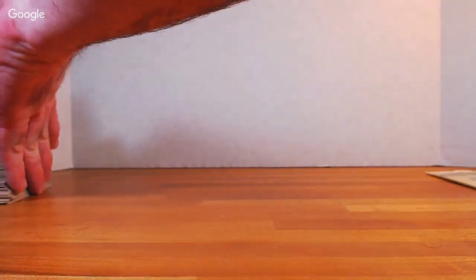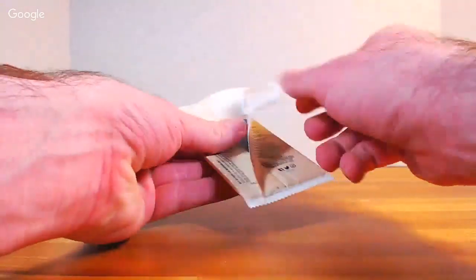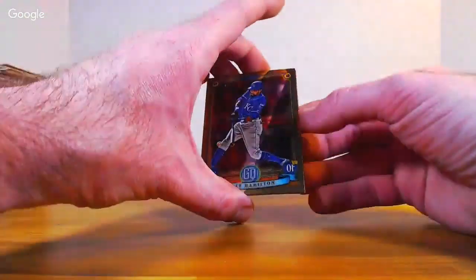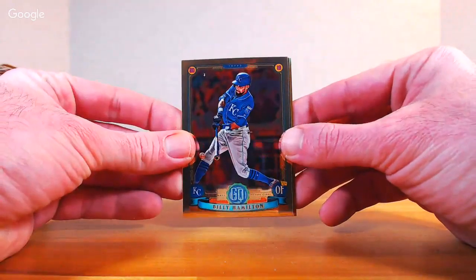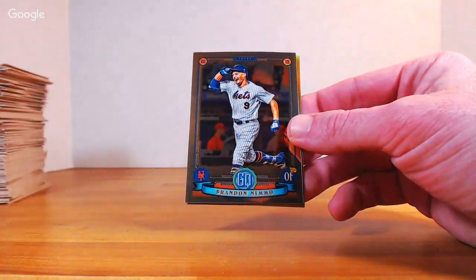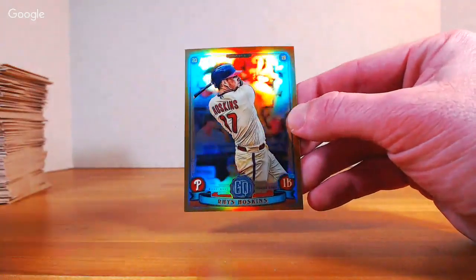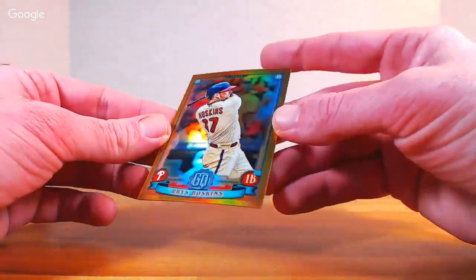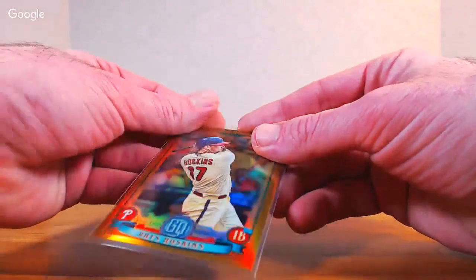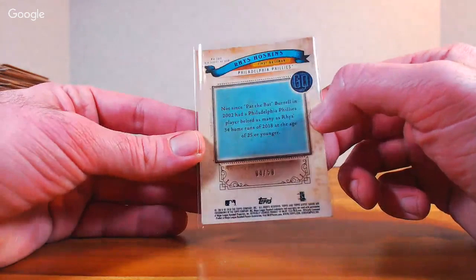All right, that does it for the boxes. Let's see how we did in the box topper. Got Billy Hamilton for the Royals. Brandon Nimmo for the Mets. And a gold refractor for the Phillies, Rhys Hoskins. This, I believe, is out of 50. Double check. 4 out of 50 for the Phils.